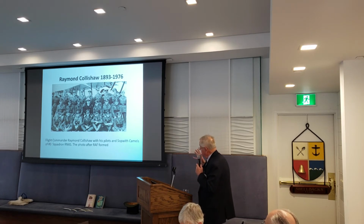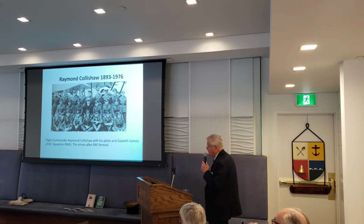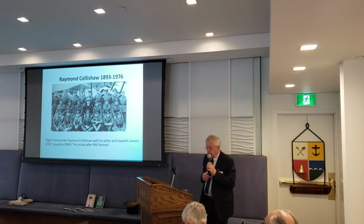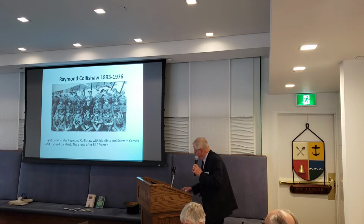Incidentally, behind the happy faces are Sopwith Camels, a very, very successful World War I fighter, and sitting on the front deck are 2 vicious-looking Vickers .303 machine guns.